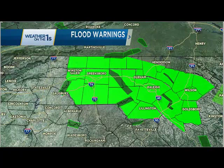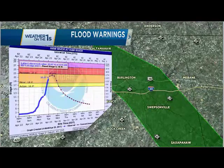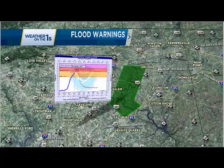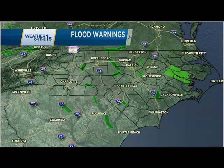Now, flood warnings, as I cut the video, those are areal flood warnings in the green highlighted areas. The dark green areas, those are river flood type of products here. And you have the Haw River in Alamance County, still at flood stage, expected to peak in the upper end of the minor flood stage category this afternoon. The Yadkin River there at the Yadkin College gauge, and you notice this river should peak in the moderate territory this afternoon. And again, there are numerous rivers across the region that are the same kind of deal, in various flood stages.